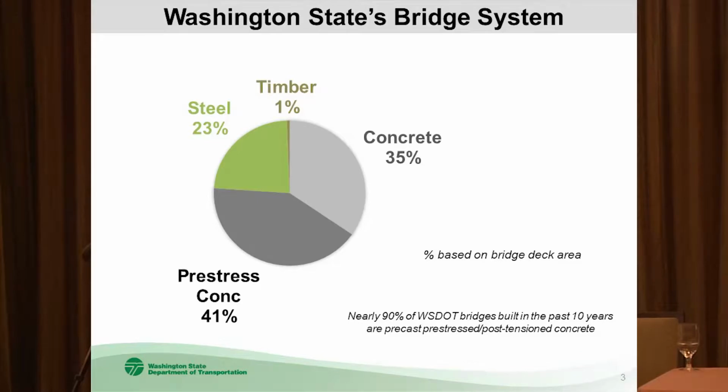What does it look like? About three quarters is concrete, with 41% pre-stressed, and about a quarter is steel. This is based on deck area. And then 9 out of 10 bridges right now are pre-stressed girders.